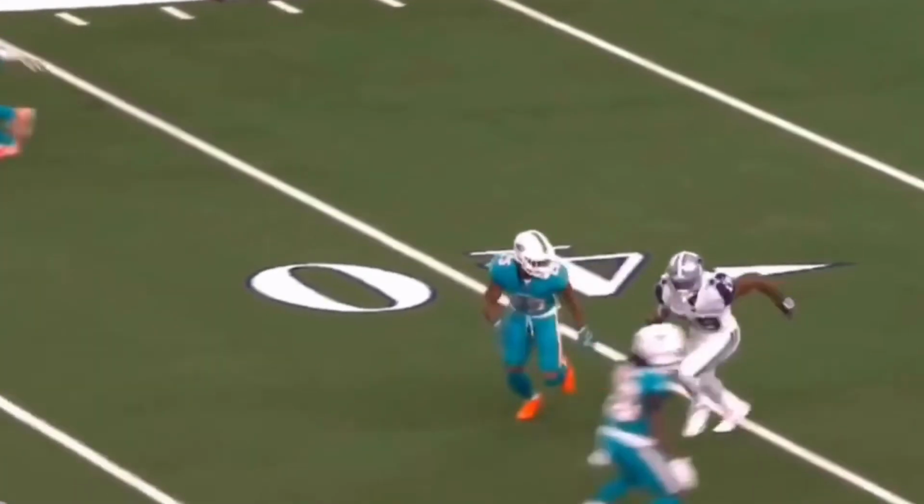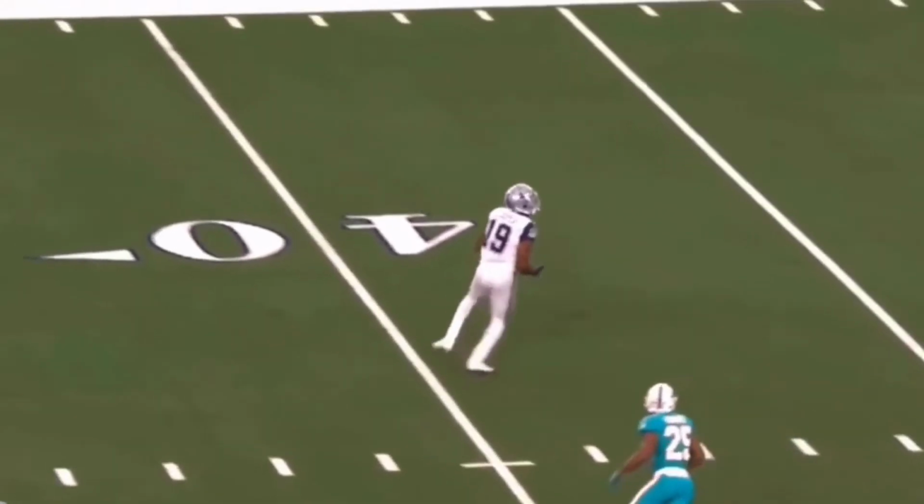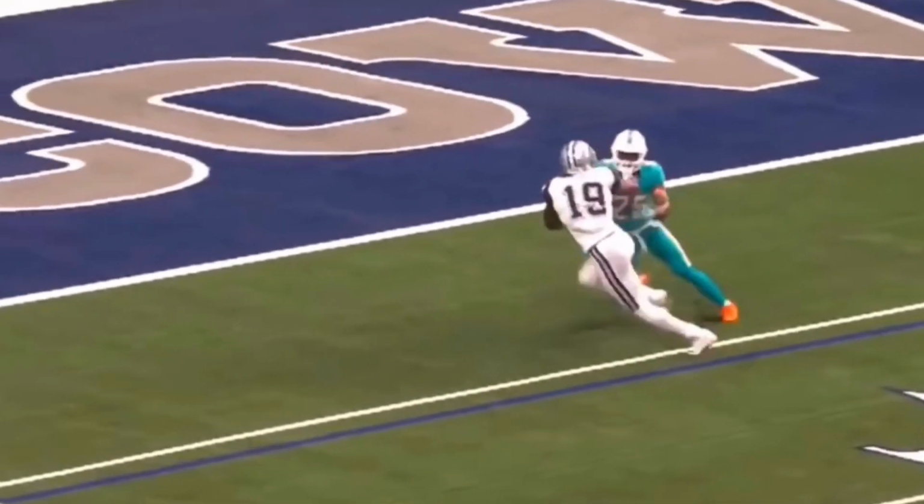What's up, guys? This is Coach Grant with First Down Training, and today we're going to be breaking down Amari Cooper's 2019 route running. I think he is a top 3 route runner in the NFL, if not the best, and we're going to break down what makes him so special today.